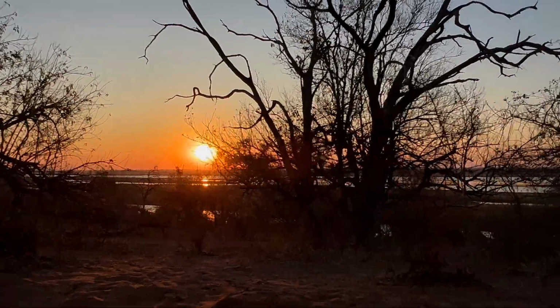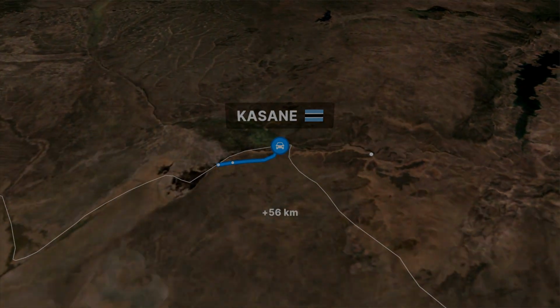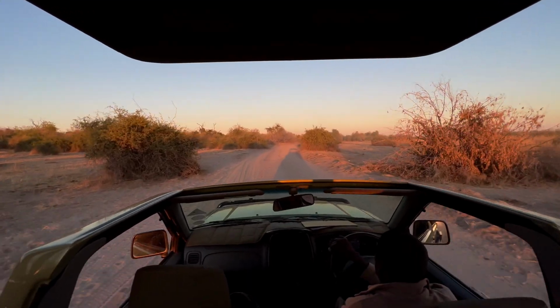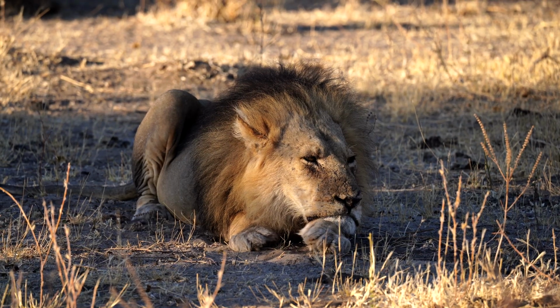As we drove from the border to Kasane during the evening, we saw everything during the sunset. But the next day we were up bright and early, because we had a sunrise game drive. It was freezing cold sitting in these open-top jeeps, but as soon as the sun came out, we started to feel the warmth. Immediately we were greeted by tons of lions who were also just starting the day and getting ready to go out to hunt.